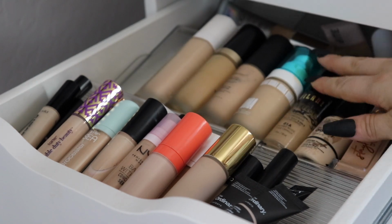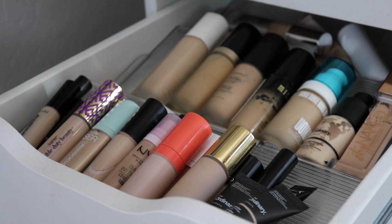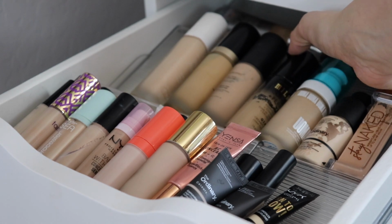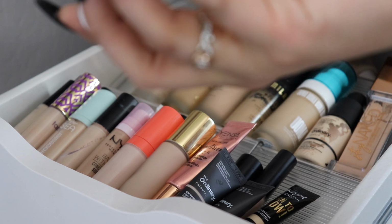I still have a lot of foundation, but I look at this and I'm like, oh, I'm lacking on that foundation. So I'm going to put back the ones that I have. I'm going to pull out a new foundation, which I want to pull out one from back here. What is this? Oh, perfect, a foundation stick. This is the Milk Flex Foundation Stick in Snow.